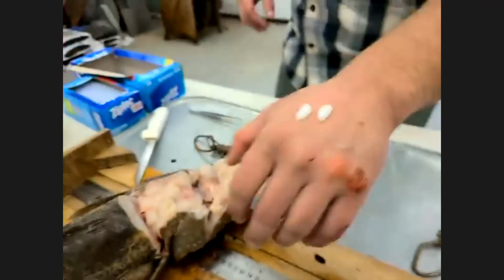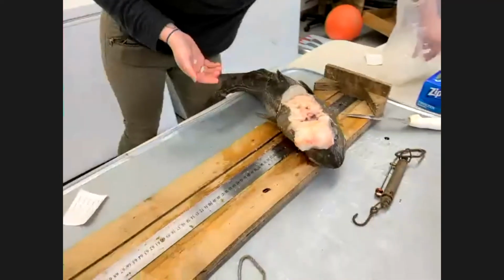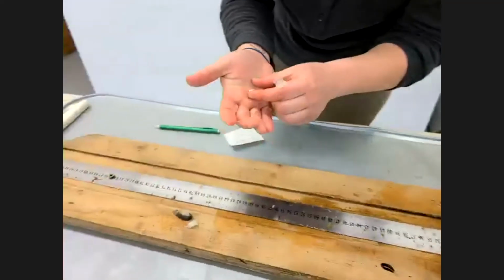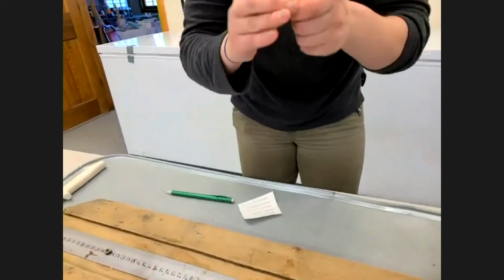So I will take these, we'll swap it on up. So fit. That's a big one.